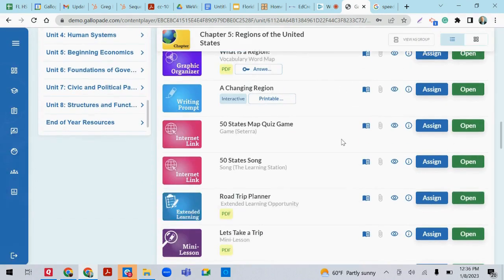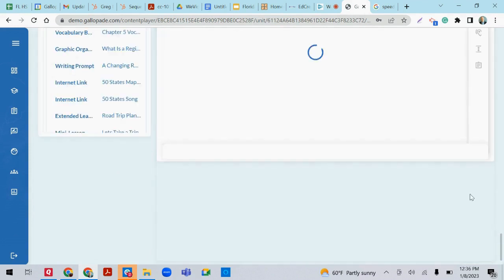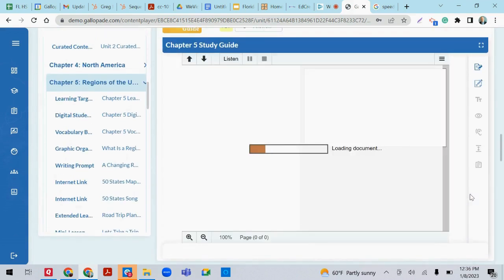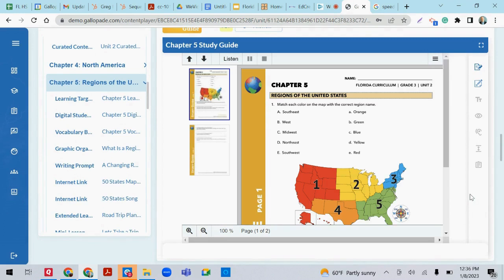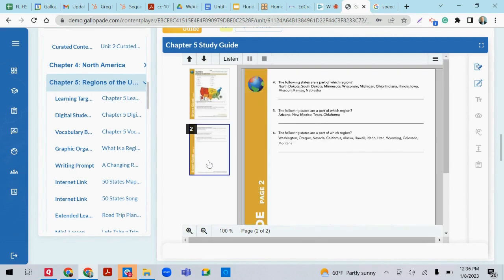The next thing I do at the beginning of the chapter is I'm going to jump ahead here and take a look at the study guide. What I like to do is also have this pre-printed and 3-hole punched, so they'll have the study guide and the terms they need to define right off the bat at the beginning of this chapter.